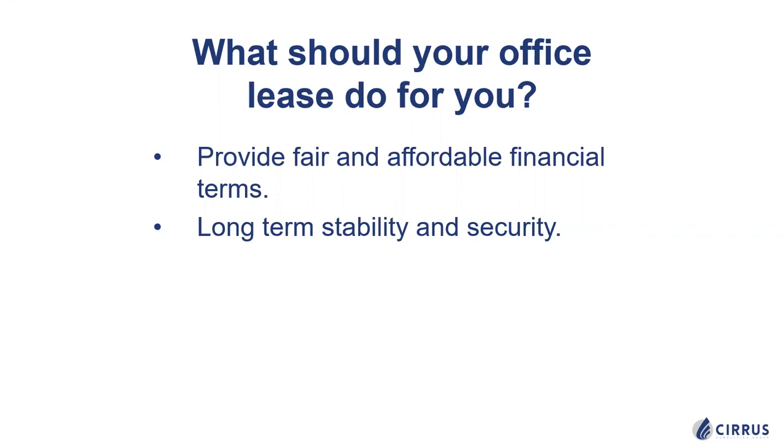Now, many doctors make the mistake and say, well, I don't want to be tied in for that long. I don't want to commit. I don't know where I'm going to be in a couple of years. What normally happens is that every 2 years, the lease gets renegotiated. Do the rents ever go down? No, normally the rents are higher than what they were before.